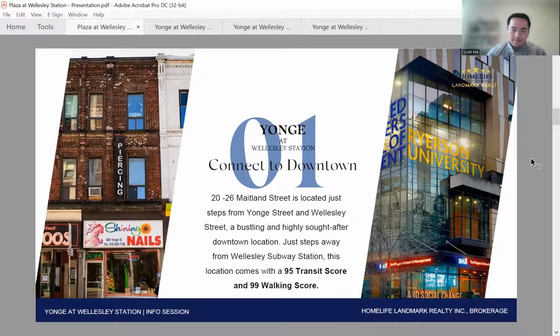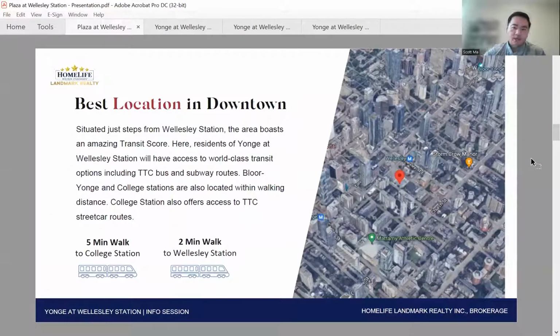And so here you can see where this project is located relative to some of the other, let's say, projects or amenities in the area. So you'll see this is Yonge Street going north to south. And this is Wellesley going from west to east. And so Yonge at Wellesley Station is just to the southeast corner of Yonge and Wellesley.